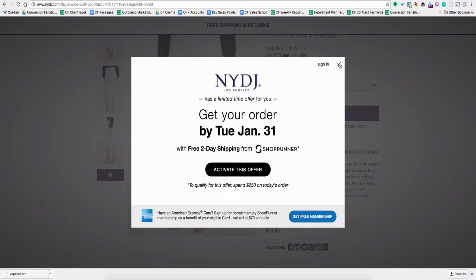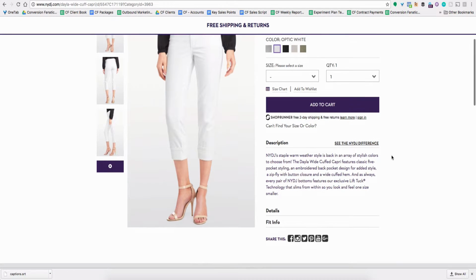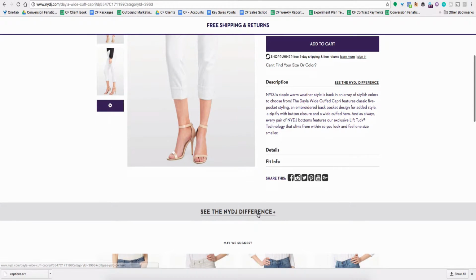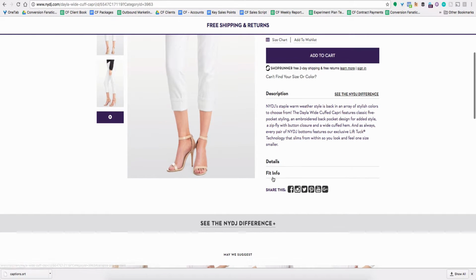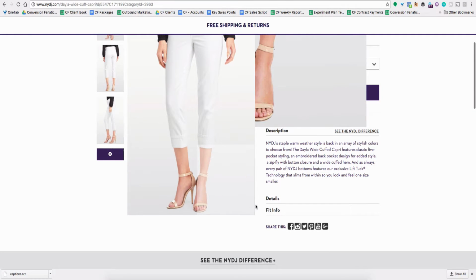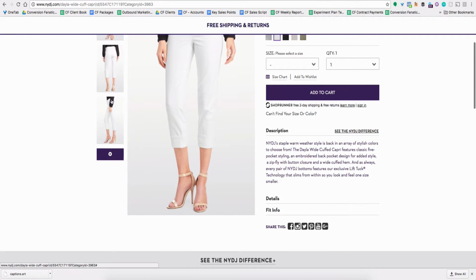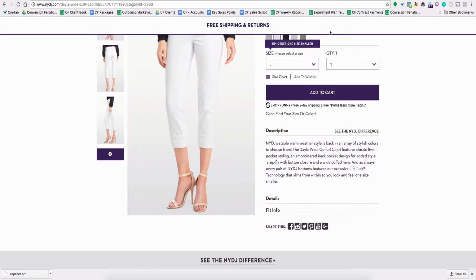Okay, free 2-day shipping. Okay, that's a little confusing. You're also saying see the NYDJ difference, and then you're saying see the NYDJ difference again. A little bit of redundancy there. That's kind of adding some distractions. Lots of great images. People love images, especially in e-commerce. And can't find the size or color. Okay, that's good. Way to reach out.